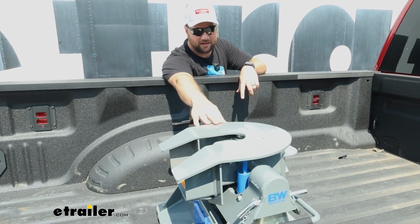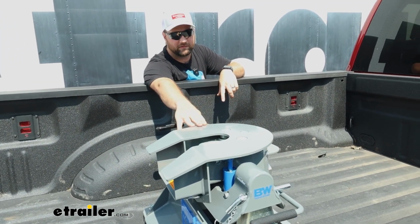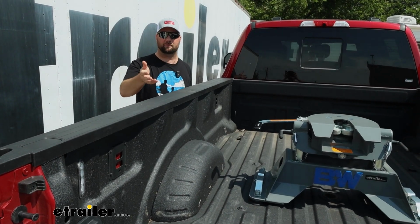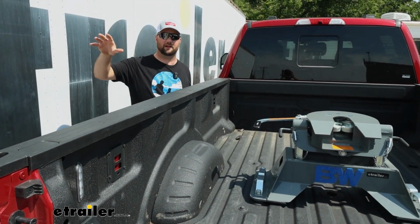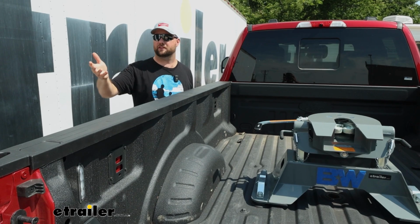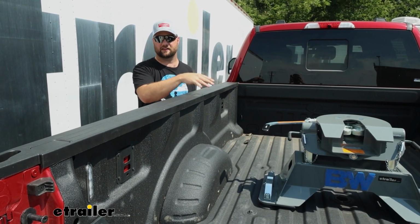The camper will no longer turn on top of this fifth wheel, but it will turn on the rotating head. Now, if you have a regular bed, a 6.5-foot bed, and you don't want to swap out the kingpin on your fifth wheel because it's a very difficult task, if you have that rotating pin box, by all means, I'd say get this one all day long.